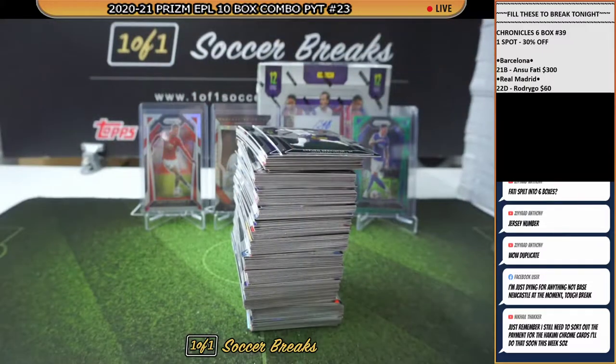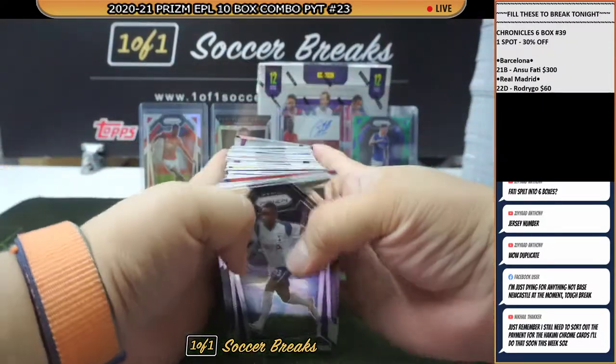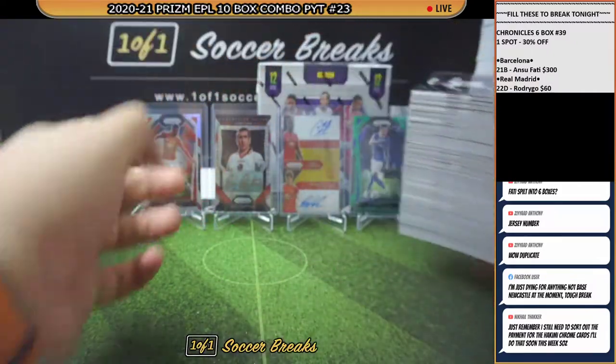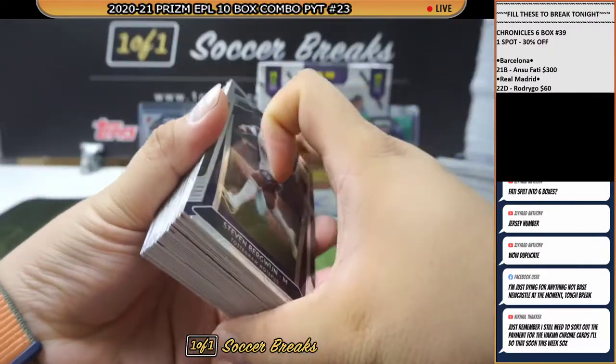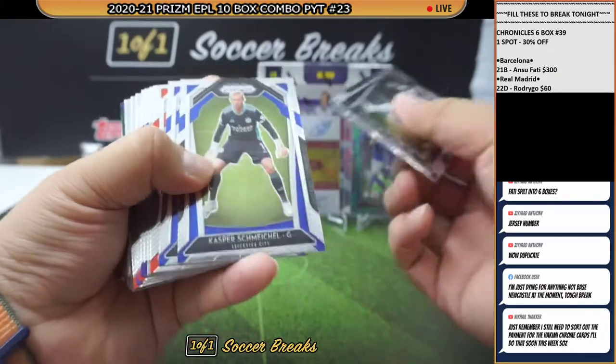Alright, good luck guys. Two more boxes to go. Two more hobby box to go and it is the end, so let's pull some fire of a card. Let's see what we have first.